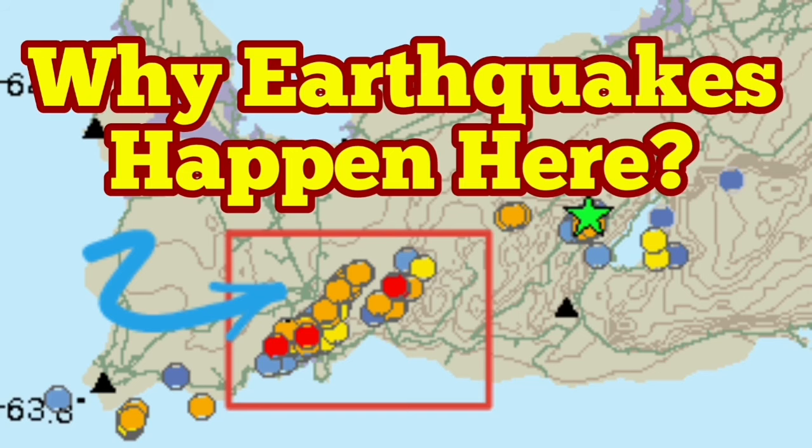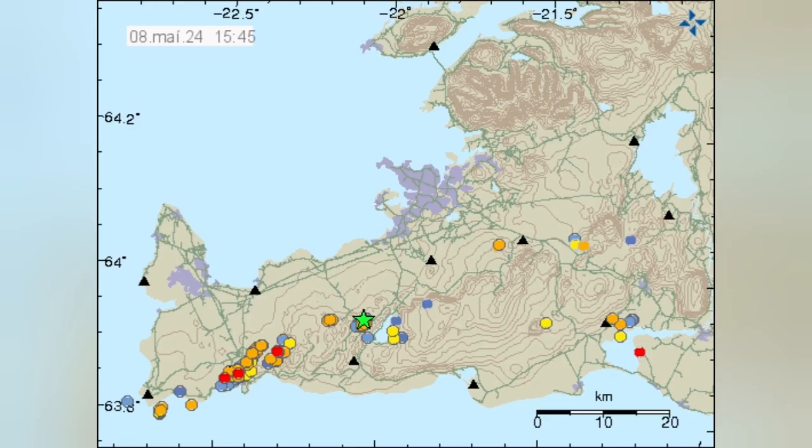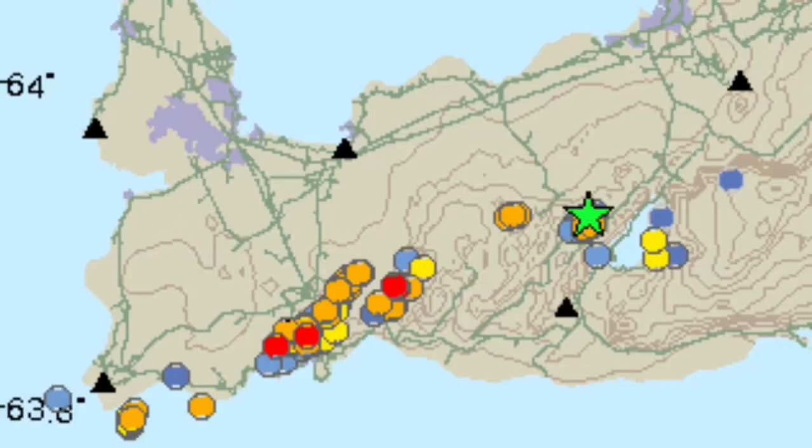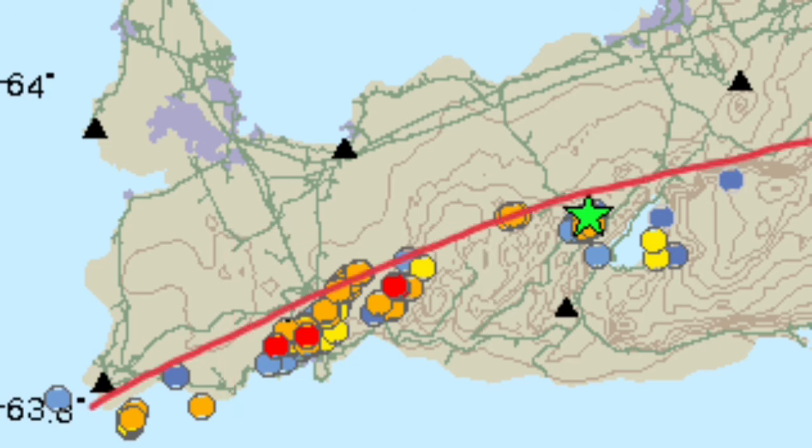This is a good question. This is the Grindavík Rift Valley, and this is where we have all the earthquakes happening. And this is today's chart. You can see that it shows the concentration of the earthquakes in the Grindavík Rift Valley and also the adjacent one in the Tensile. So why does such a thing happen?